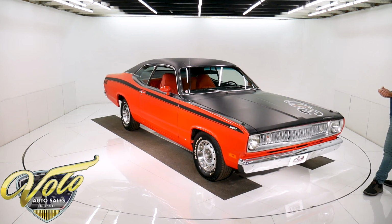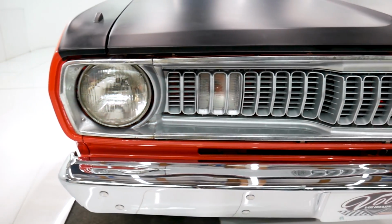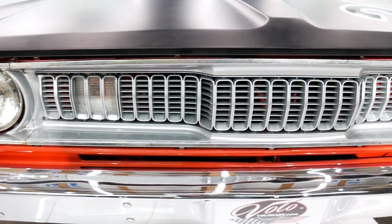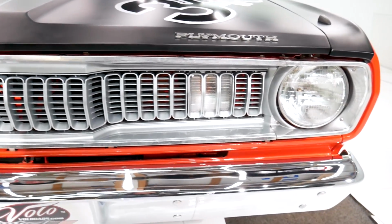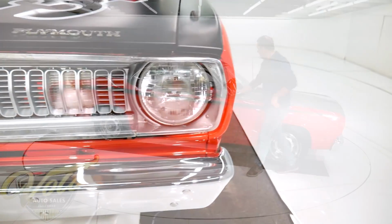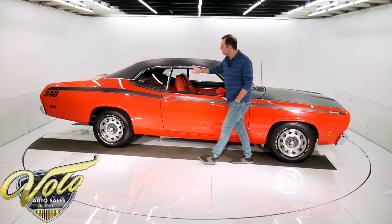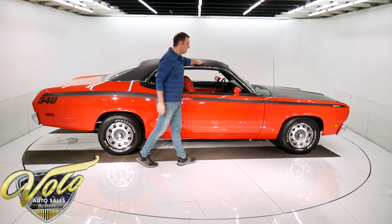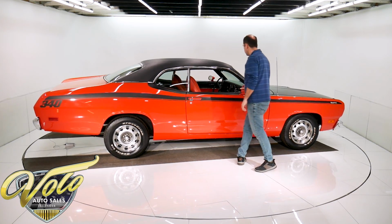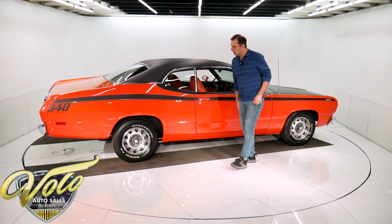It's an exciting car. The original grille, someone has repainted it. It's got new chrome on the bumper. The original antenna is in excellent shape. New windshield. All this stainless trim has been buffed and polished. It's all straight and shiny. Vinyl top looks new. It's excellent. It has the sport mirrors, new door handles.